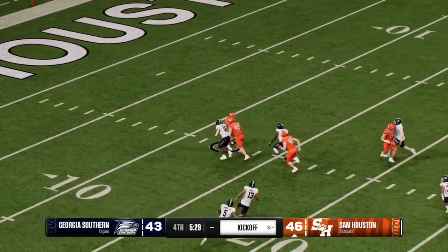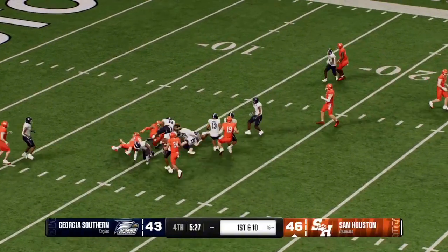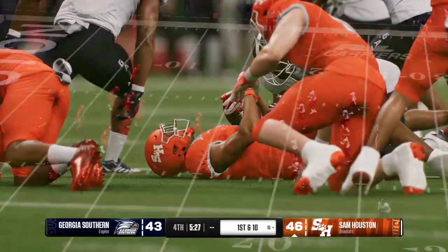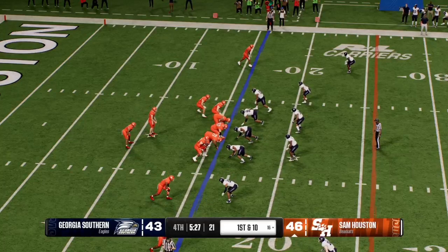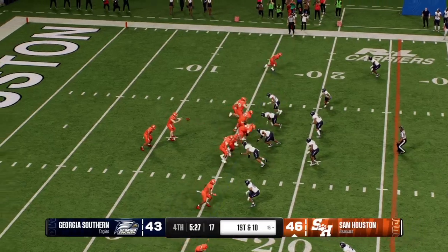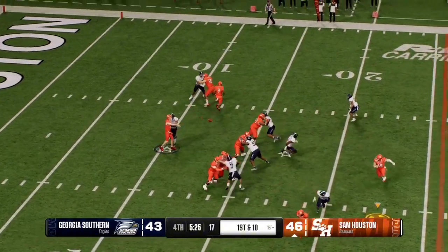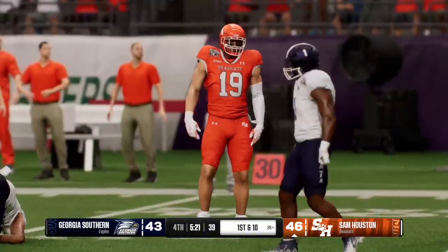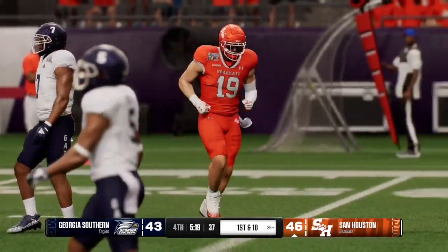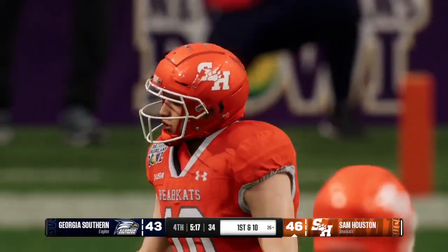Looking for blockers. Nice job by the kickoff team. Everybody stayed in their lanes, and they'll stop him at the 16. The Bearcat offense ready to go back to work. Always good to get points on a drive, David, but chip shot field goals can leave you a little empty. And I think it's great to get points, but the great teams get touchdowns in the red zone. You've got to get out there this time and execute a little better on this drive.